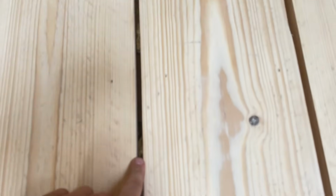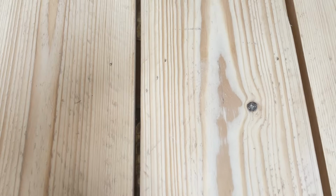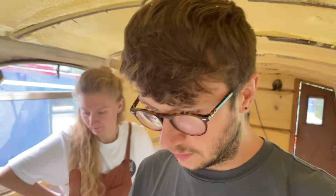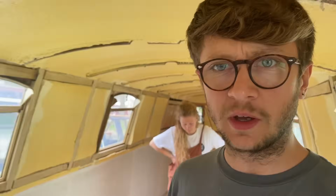And it does leave me a nice gap to get some rope in between. I'll probably seal it with like PVA, I'm not sure. Need to do some experimenting, but that'll be a bit later on in the project anyway. So yeah, apart from that, Danny's going to do the second coat like she said, and I'm going to mess about with a little support floor for the batteries in the engine bay.